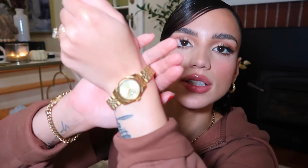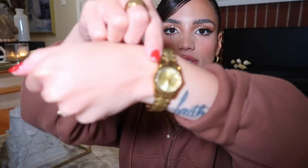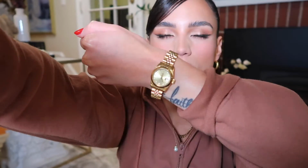Let's get on to accessories. First off, I have this watch right here. It's from CNC Luxury. CNC Luxury, which if you do not know, Tony Sevdala, she's a YouTuber. It's her and her sister's jewelry line. So I recently got, I believe this is the gold on gold President's watch. It's the smallest size.